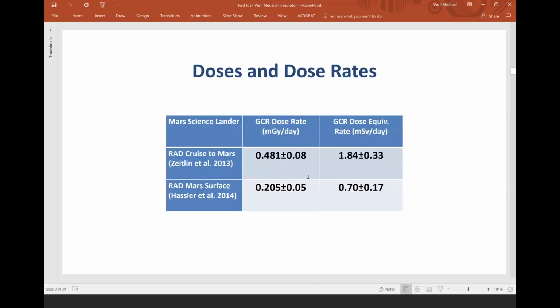So in terms of the doses and dose rates, David showed some of this data, and the critical ones here are the dose rate for galactic cosmic radiation in transit in deep space, say to Mars, is going to be about 0.5 milligray per day. Once you're on the Martian surface, you've got a bit of a carbon dioxide atmosphere. You've got the planet blocking out, providing shielding for half the field. So you're down to about half that, down to about 0.2 milligray per day.